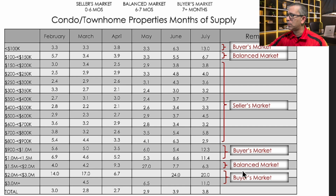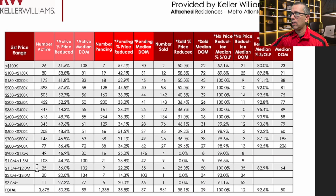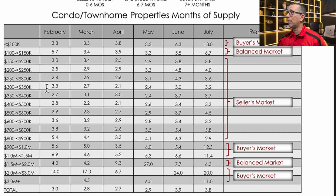And then look what happens. We get this buyer's market and balanced market as we go over 900,000. There are not a lot of homes on the market when it comes to 900,000 plus townhomes and condos. We jump back here. Let's see here. We can see that 900 up, we got 49 homes active, 103, which is interesting there. And then 25, 20, and then 11. So interesting going on here. We see the bulk number of our townhomes and condos being in this price range right here. Once again, when you talk about median days on market, we're talking about 38 days on market for all the inventory.